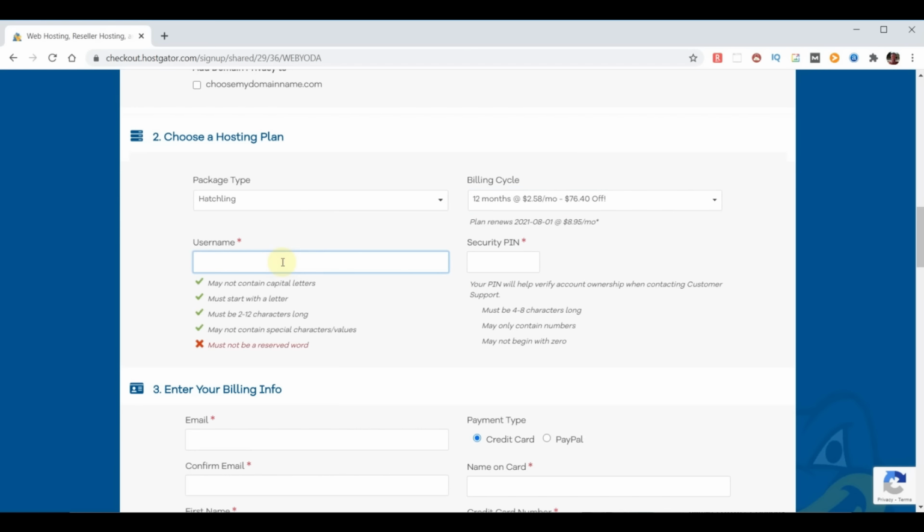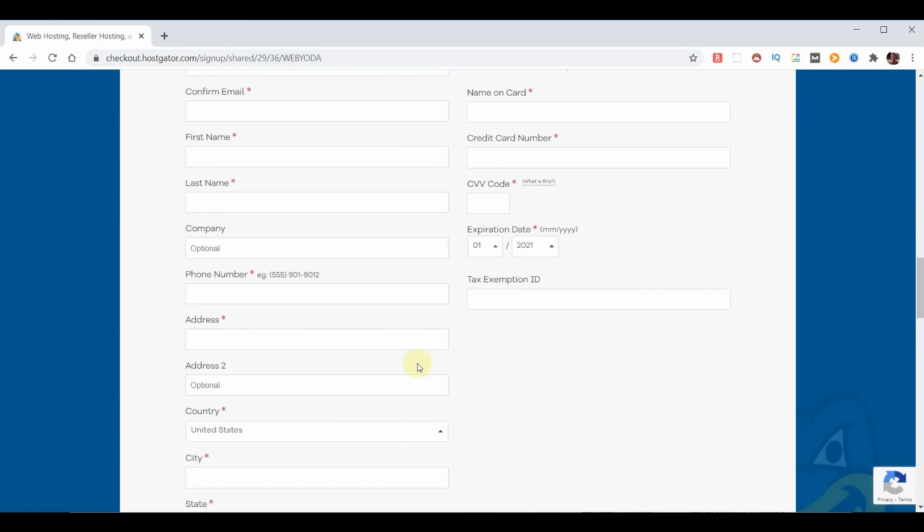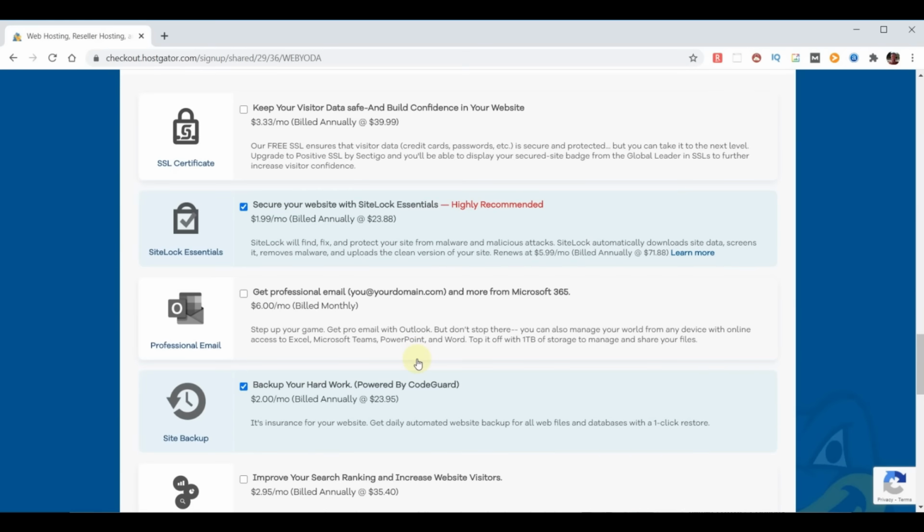Now we're going to pick a username. In my case, I'm going to pick Admin Yoda, and a security pin. Then we want to put in our billing information. Now we'll scroll down to additional services. Now we don't need any of these services, but I'll explain them real quickly. The first is an SSL certificate. We already get that for free, so we don't need to add that. The second is for them to protect us from hackers.